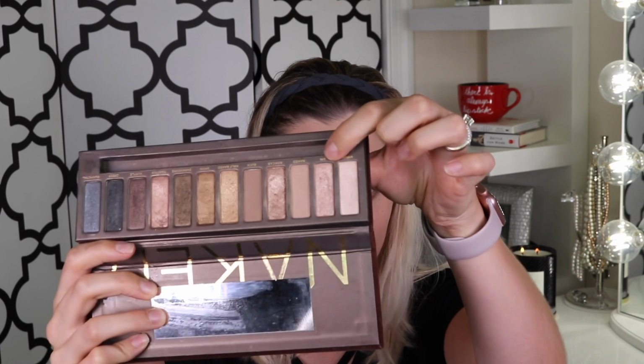So now I'm going to apply the color Sin, which is this pinkish color right here. And I'm going to apply that to my brow bone, right here. I'm also going to apply that same color to my tear duct right here.